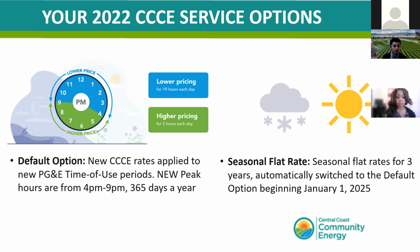The other option that you have is that you can opt to move to the seasonal flat rates, which will have one price per kilowatt hour in the summer and another price per kilowatt hour in the winter at any hour of the day. This again would only be applied to the generation charges on your bill. Both options will take effect in January of 2022, and you have until October 31st of this year to elect the seasonal flat rate option.